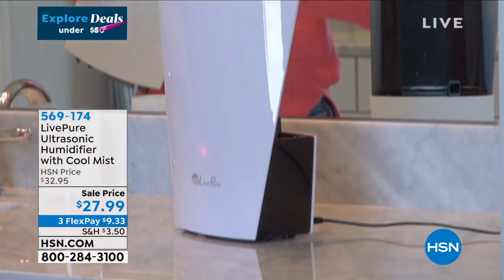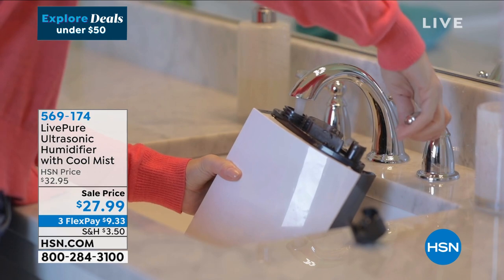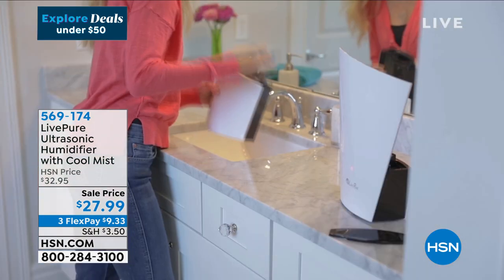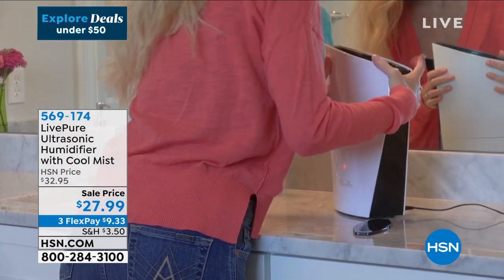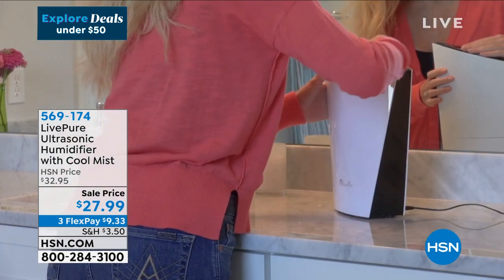I had 4 of them running. You couldn't hear a thing. This is a $27.99 sale on the Live Pure Ultrasonic Humidifier. 569-174 is the item number. That was a hot item this hour.